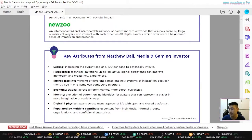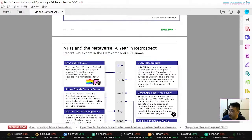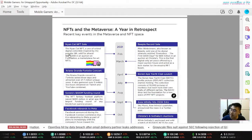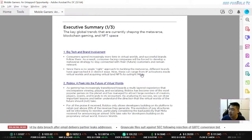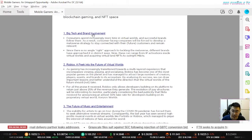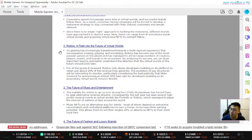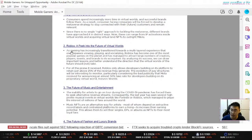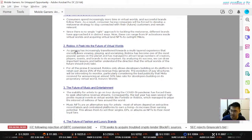So there are some terms about the metaverse, but I just want to go through this report really quickly. At first they talk about NFTs and the metaverse. They did a recap about different types of NFT collections. Then they talked about what big brands are actually involved in the metaverse now and what experiences they have done. They talked about the potential of virtual worlds using Roblox as an example, but also some of the cons of Roblox, which I want to talk about as well, like the high royalty fees charged by the platform.